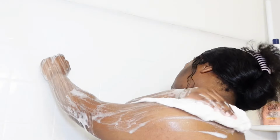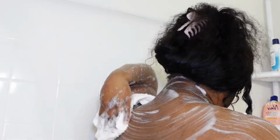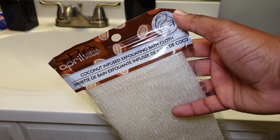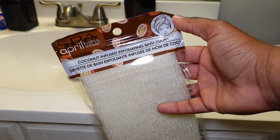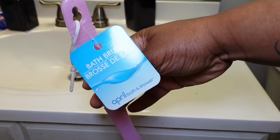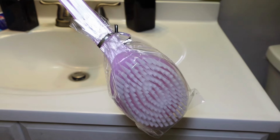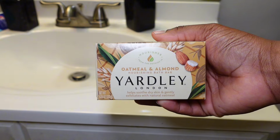All right, for me, I like to then go in with my exfoliating net with my body wash. So I was just showing you guys the different options that they had at the Dollar Tree I went to. They had this like coconut exfoliating net, then this purple regular exfoliating net, a back bath brush. And they have bar soaps and body washes. And I'll be honest with you guys, I've tried the pink one is my go-to, and this oatmeal almond bar. If you are someone with dry skin, I highly recommend trying this out.